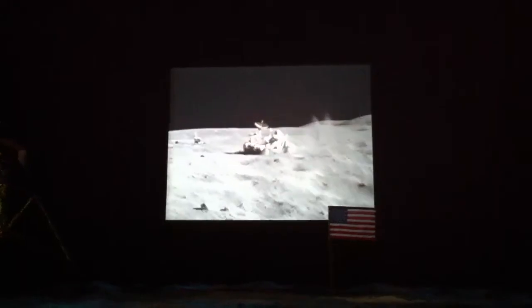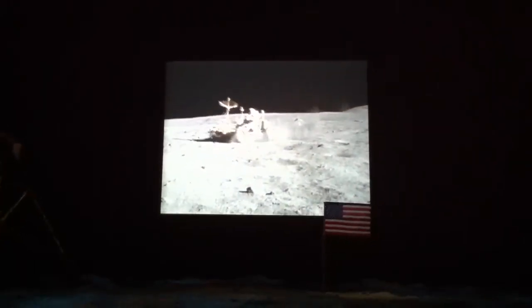The first mission had stayed for only one day, but over the next 3.5 years, 5 more Apollo missions visited the moon, and with each one, we stayed longer, roamed further, and discovered more.